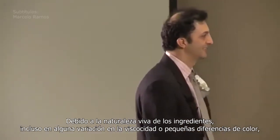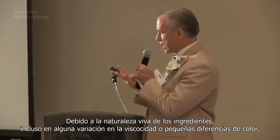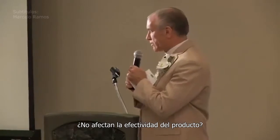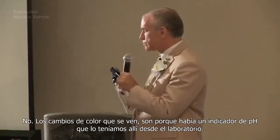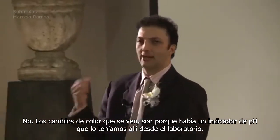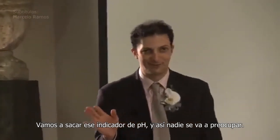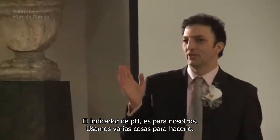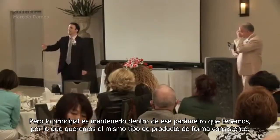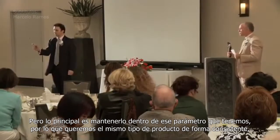So because of the live nature of the ingredients, even any variation in the viscosity or small color variations doesn't affect the efficacy of the product. No, the color changes that you're seeing is because there was a pH indicator that we have in there from the laboratory. We're going to take that pH indicator out so nobody has to worry about it anymore. The pH indicator is for us. We'll use a different thing to do it. But the main thing is to keep it within that parameter that we have.